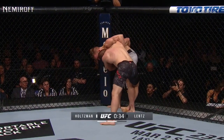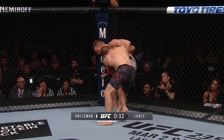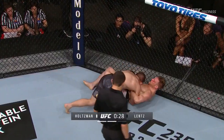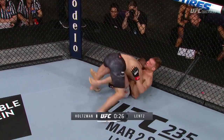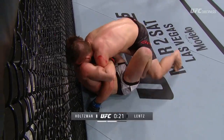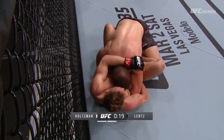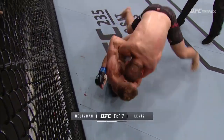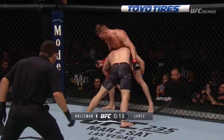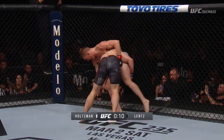What are you trying to do defensively here if you're Holtzman? Holtzman just needs to not give up the back. That trip of Lentz is really causing him problems. And it's because he's committing too hard to the wizard, which is that overhook that he has. And now this is what Lentz wants. Just keep the strong, strong man on his back. This is exactly how Lentz has the path of least resistance to a win. And that was a beautiful sweep by Holtzman. That was just nice technique there by Holtzman to get to his feet.